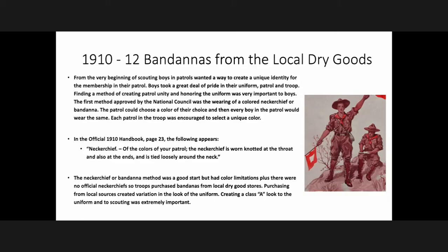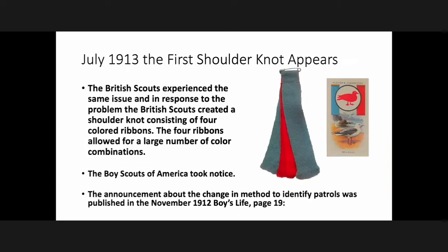And most of the time you can see pictures of scouts like this where they're wearing the bandana. That is their patrol emblem up until 1912. Then something interesting started to happen, and that was more than one troop was in the same area. Well, as you get more boys and more troops and more patrols, you quickly run out of colors. So there had to be something new. So that's where we start to see the patrol knot appear.